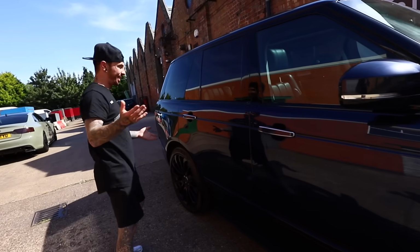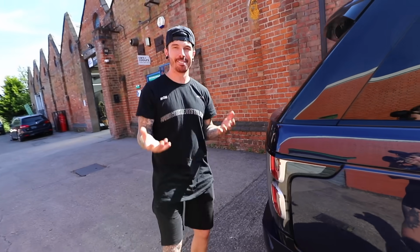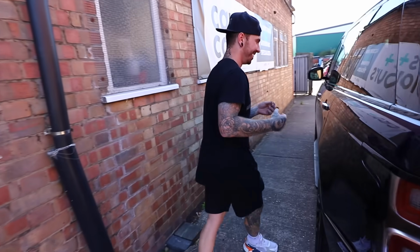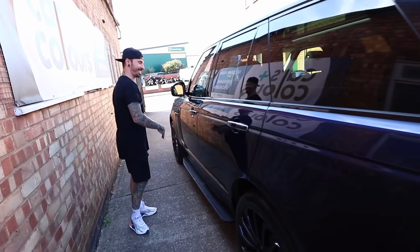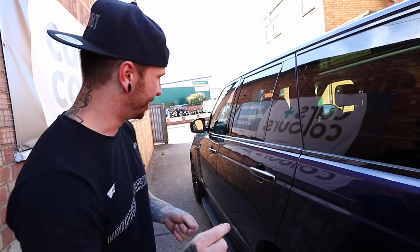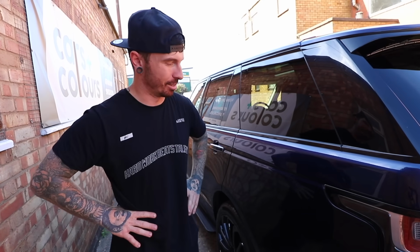It looks like a completely different car, and the biggest part of it that I was really struggling on, don't know whether I was gonna have to replace the rear quarter or not. Check this out. The rear quarter looks brand new. This car has been completely transformed, so a massive shout out to Cars and Colours. It was definitely worth the wait, but there is still a little bit more to do on the Range Rover, especially inside, and the tracking is doing it as well.